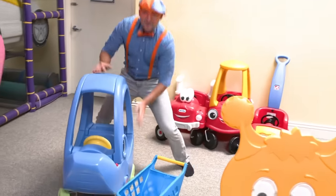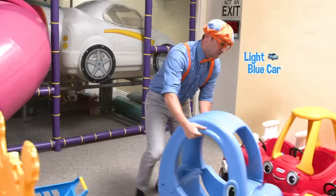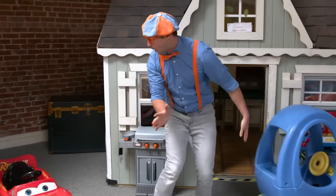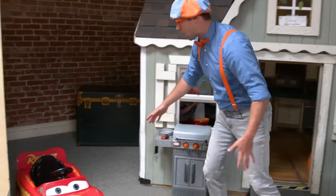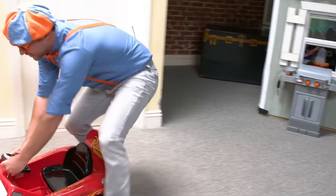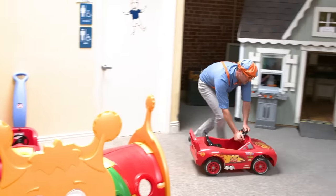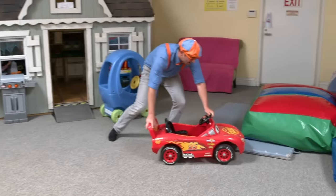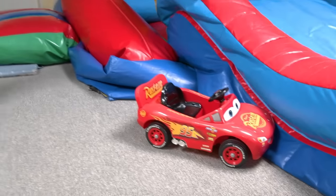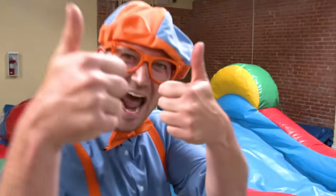Whoa! Oh, look at this light blue car! Whoa! And look at this car! This car looks so fast! Woohoo! I love learning my colors with you.